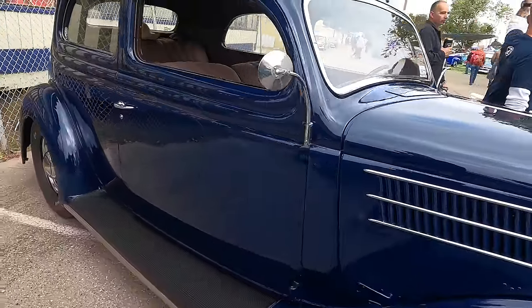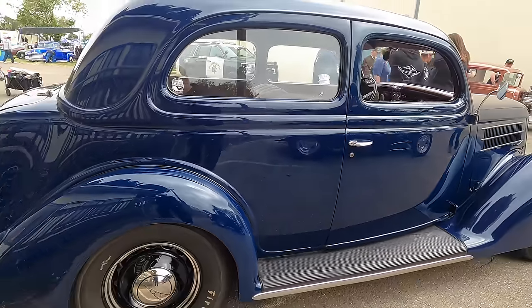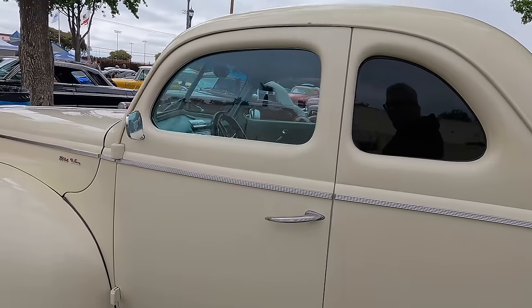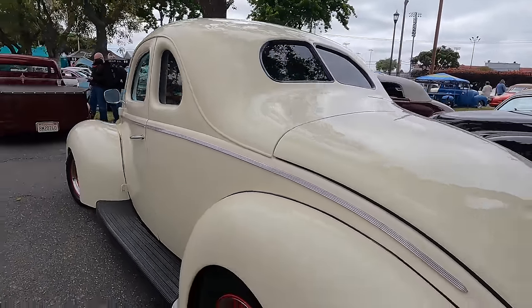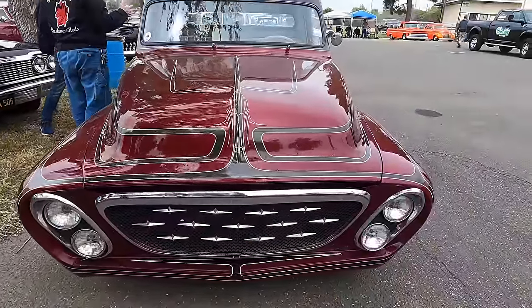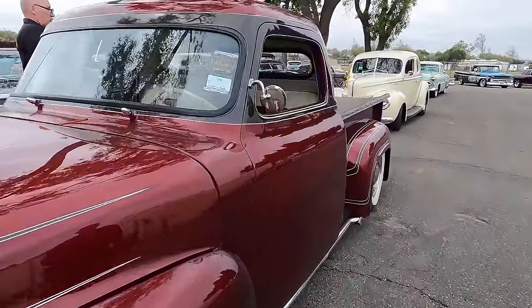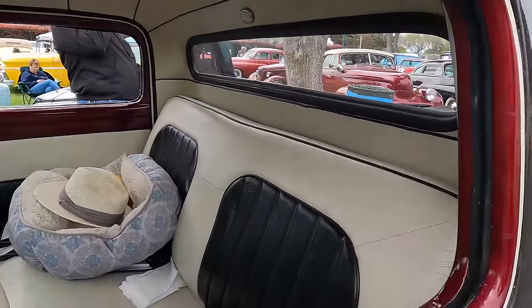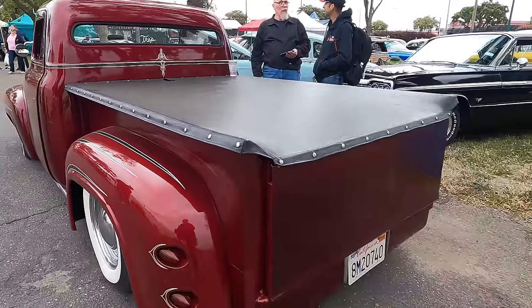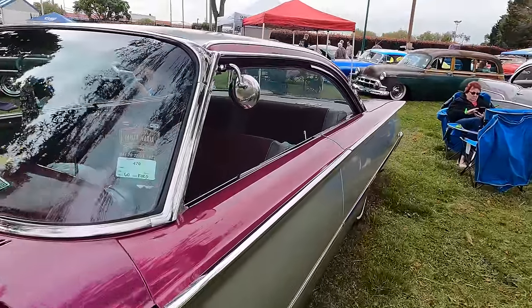So what'd you guys do? I went around that way. So this 1960 Ford Starliner.